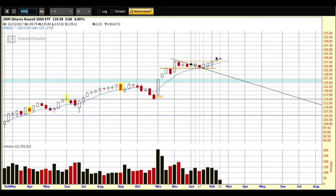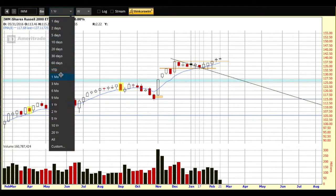Last week we had a doji on the Russell, so kind of want to be careful. A doji means indecision, the market's looking for direction. Yesterday was a bit of a soft day, but it looks like we might get some strength in the markets this morning, so let's see how it plays out. But here's that wedge on the weekly. Let's move it away from the weekly to the daily.